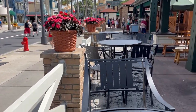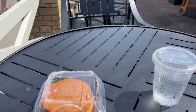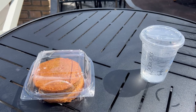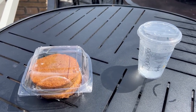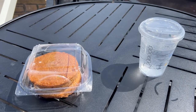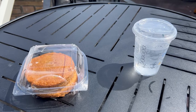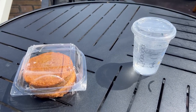All right guys, I stopped off for another snack and went by Trolley Car Cafe and got the famous carrot cake cookie. That is two soft pieces of carrot cake with cream cheese icing in the middle. Unfortunately, Disney raised the price of this by $1 recently, so instead of $3.99, it's now $4.99, so not as good a deal as it used to be, but it's delicious nonetheless. I'm gonna enjoy it, hydrate up, keep walking around.